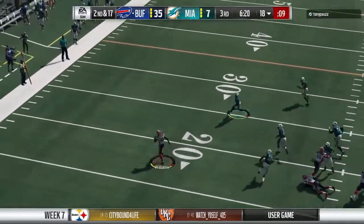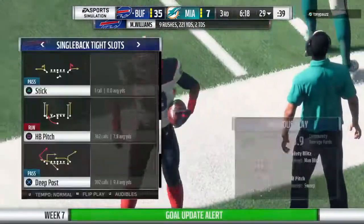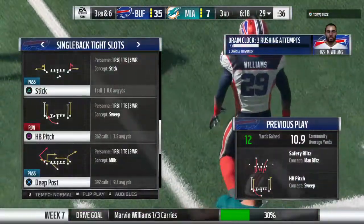Now they'll run it on the toss. Oh, he's got some breathing room. 12 yards is the pickup there. And all of a sudden here, it's third down.